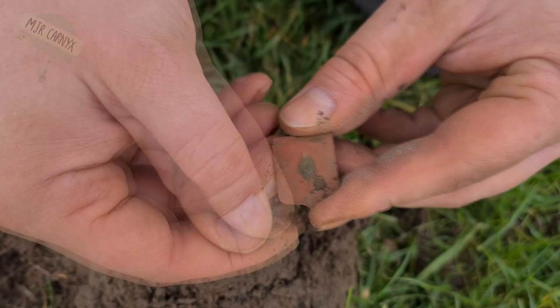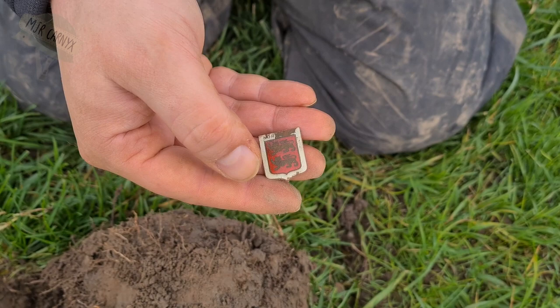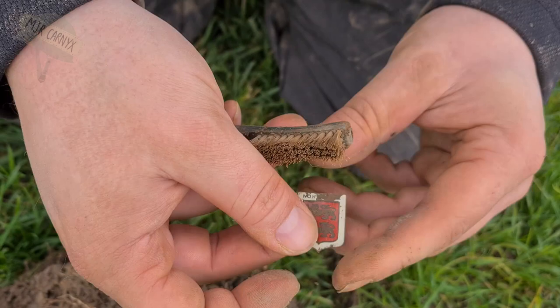Wow, that is a beauty. Look at the two lions and the shield. It could be Norway, but I have to clean it. I think the... Oh no. Is it in my area? Yeah, I think it might be damaged, but... Let's see.